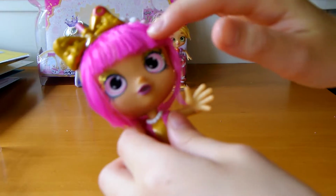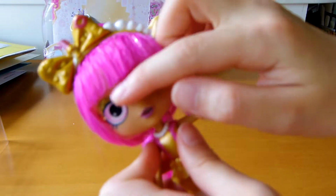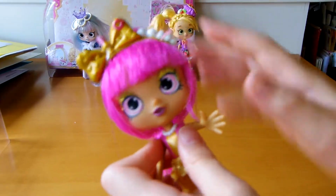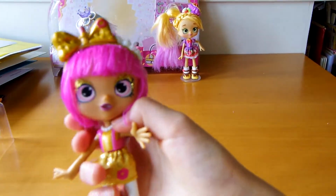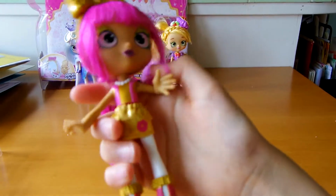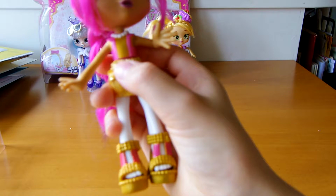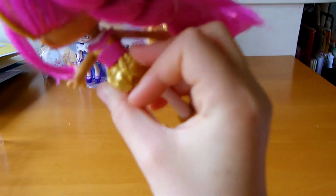She also has these beautiful bangs. And for her eyeshadow, she has this golden sparkly glitter. Her eyebrows are painted and pink. Her lips are dark pink or magenta. Her eyes are beautiful, light pink. And for her necklace, she has a pearl necklace. And she has a golden shirt with a pink pretty vest that goes all around her.